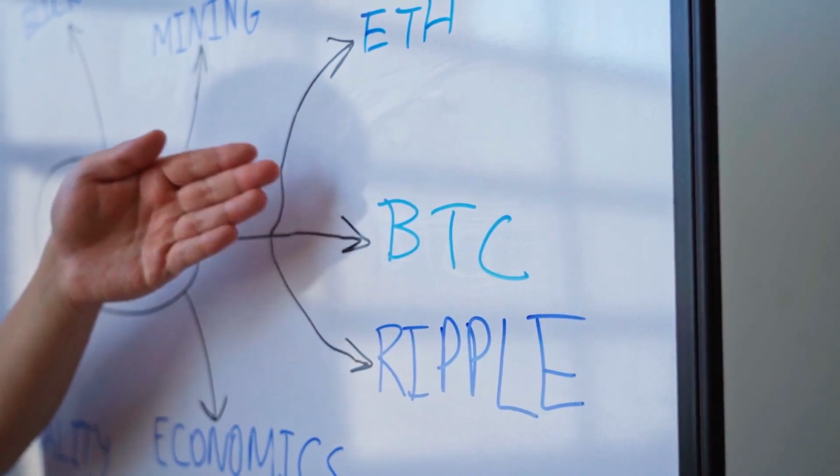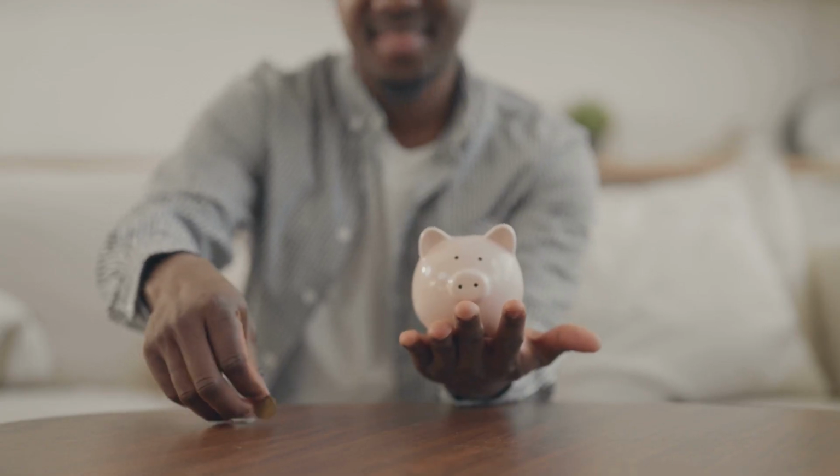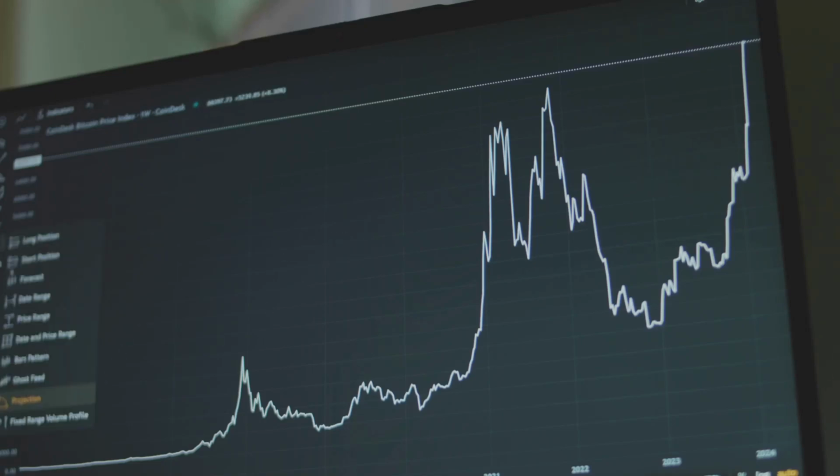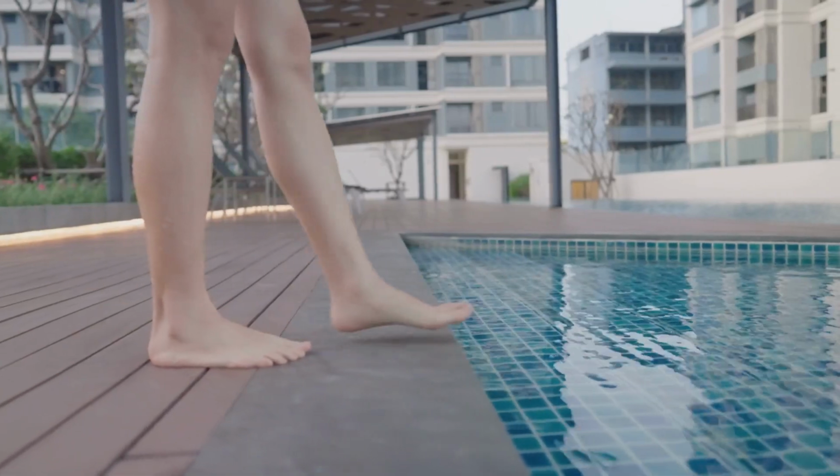Forget the myth that you need thousands to invest. You can start with as little as $20. Starting small is smart. Crypto prices can swing wildly, so it's best to learn with money you can afford to lose. This guide is your shallow end.